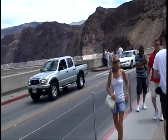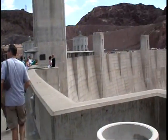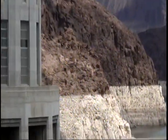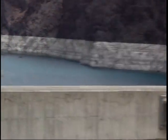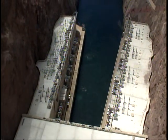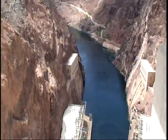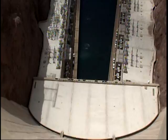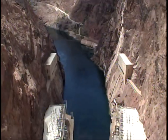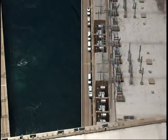Look at the line. You can see the line, how low the lake is. Look at the lake. This is how low it is. Look at those trucks down there. You see how small and high up we are. Look at that.